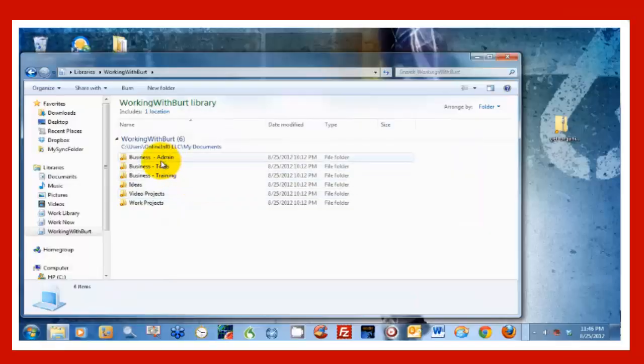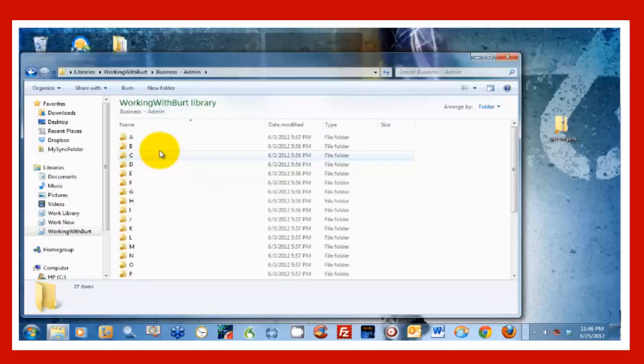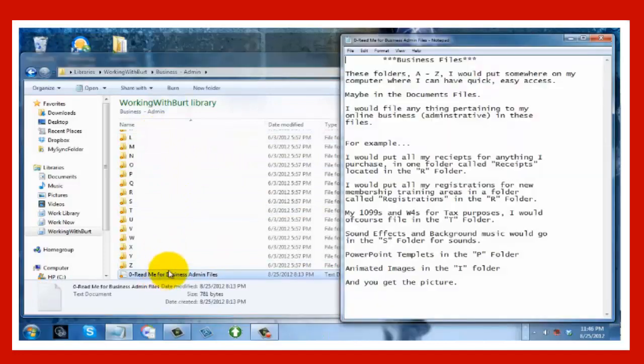Let's take a look at our business admin folder. Inside there, well, there's 26 folders for every letter of the alphabet. That way you can organize everything that you need. You can open up the README file, and of course the README file helps you to remember what we're doing. If I were to buy anything, I would take my receipts right out of my email and I would drag and drop them into maybe a folder called receipts located in the R folder.